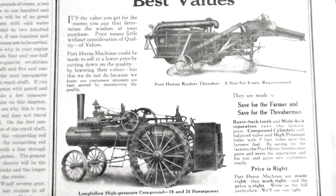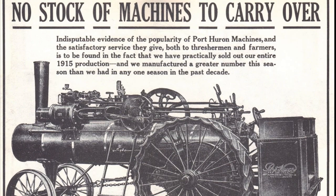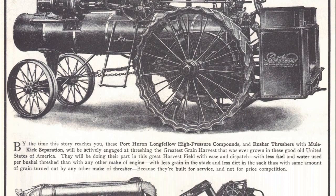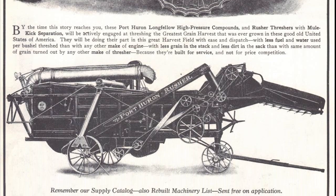Port Huron quality means best values. Indisputable evidence of the popularity of Port Huron machines and the satisfactory service they give, both to the threshermen and farmers, is to be found in the fact that we have practically sold out our entire 1915 production, and we manufactured a greater number this season than we had in any one season in the past decade.